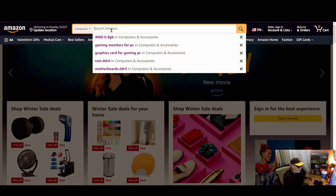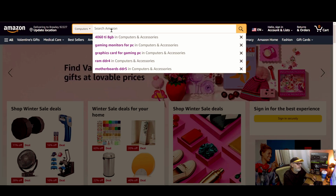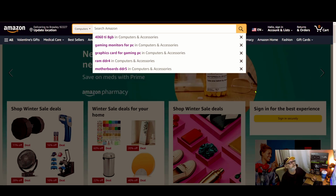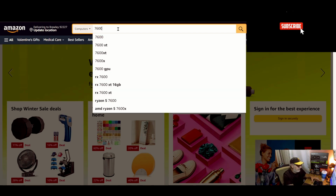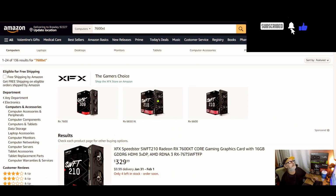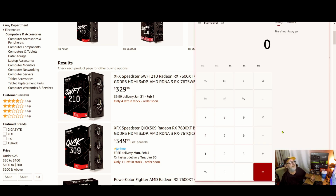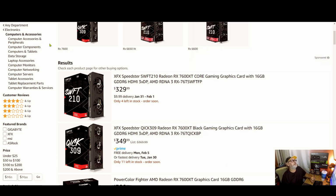Let's go to, what was it? My bad. 7600 XT. Okay, so we're looking at a price of, just to say off the top, $329. So that's like a $50 difference between the two. I don't need a calculator for that.